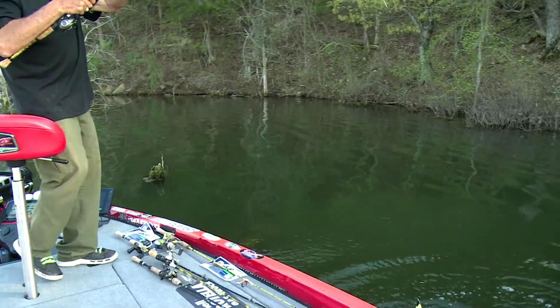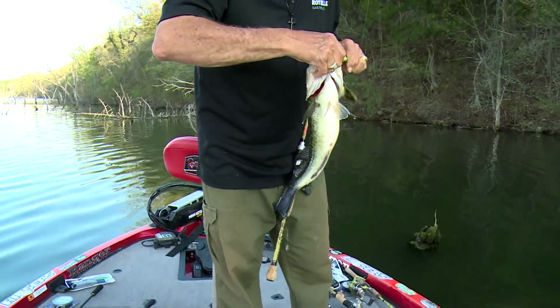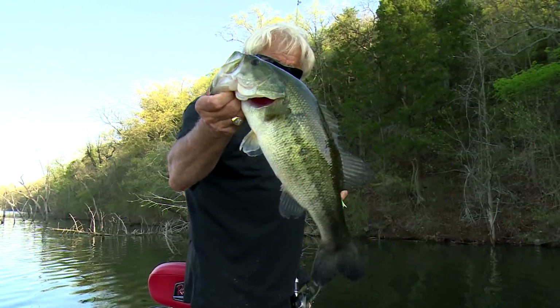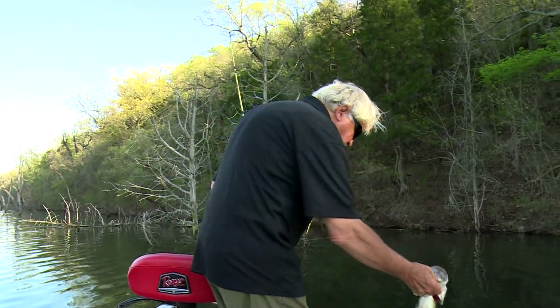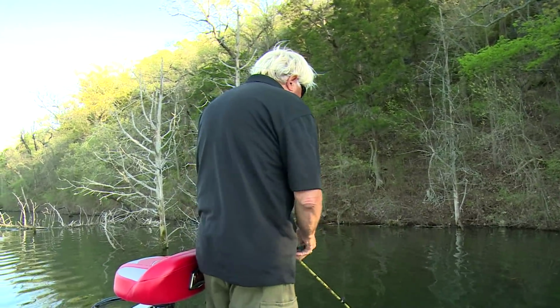It landed up on a shady bank. Oh yeah, nice fish. Hey, nice one. That's a male right there. It's a good sized male though. We're catching both, males and females. He was laying right on that bluff.